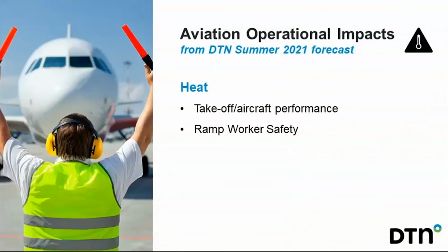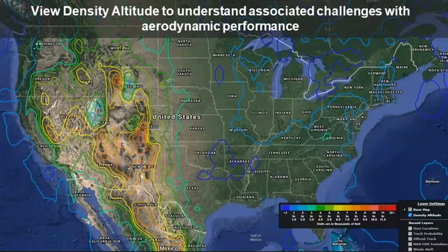Lastly, I'd like to talk about heat. With the summertime, Steve mentioned all the excess heat across the United States that we expect, and that impacts us in the aviation side from two areas: takeoff aircraft performance, and then also the safety of our workers on the ramp. One way to combat that is understanding the density altitude for a given location. As air density decreases from elevation or increasing temperature, density altitude increases, and what that does is results in lower aircraft performance. So Aviation Century provides a snapshot of what the density altitude is in time, so you can understand how you might have performance implications on your aircraft in high heat situations.